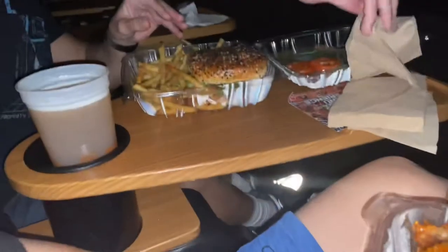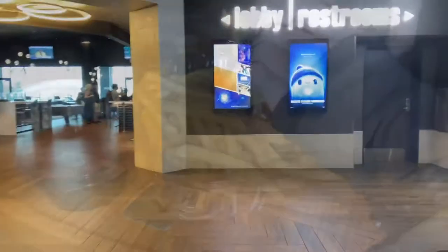And then our food arrived. We got hamburgers, we got chicken wings, boneless chicken wings, and then a veggie burger, and everything was really delicious.